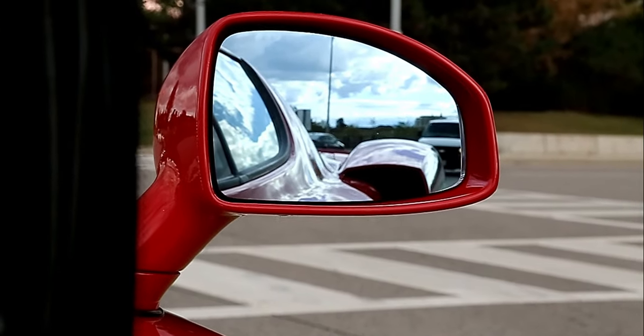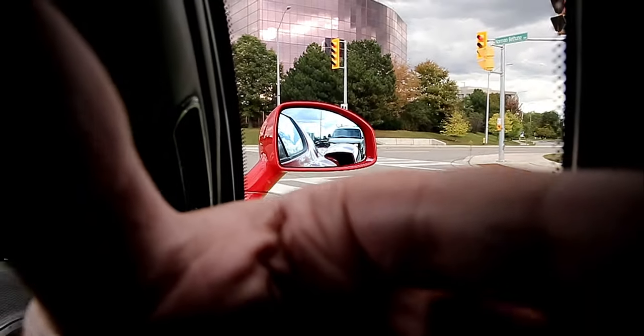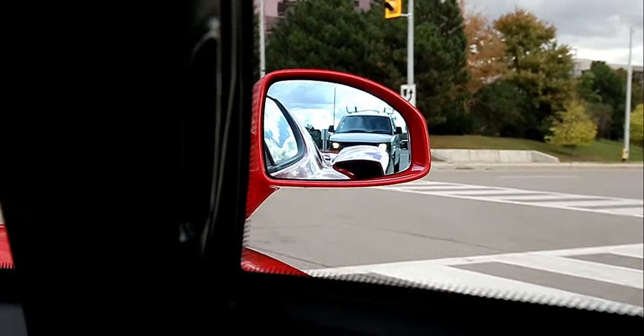But no worries, bro. Yo, look at the haunches in the rear view mirror, it's so sick.